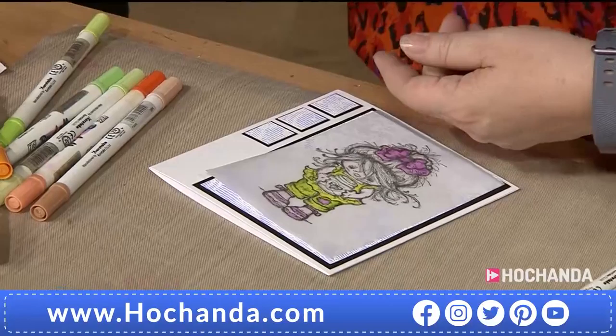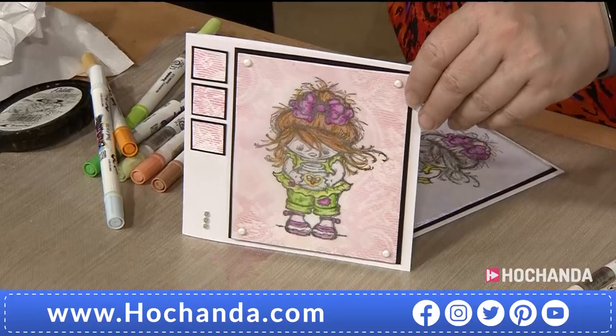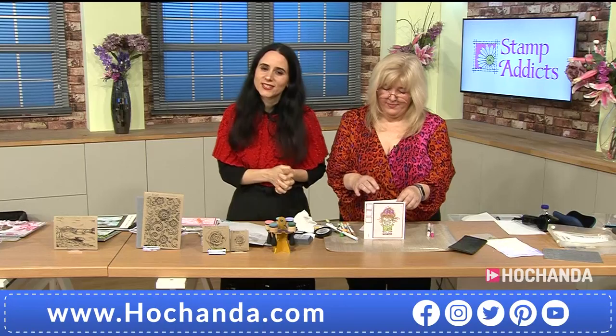Oh, look at that. And of course you could use other types of colouring methods. Yes, I mean, you could just sponge on ink with your oxides. Oh yeah, that could be quite cool. So when I need to colour her hair, but then she's going to go on top of that.